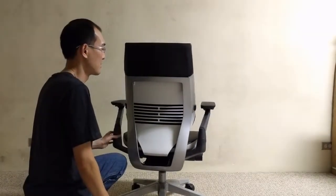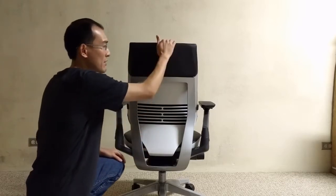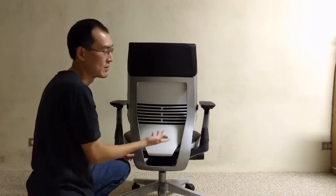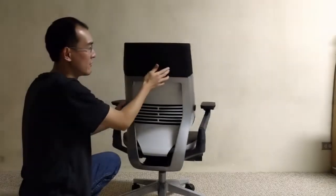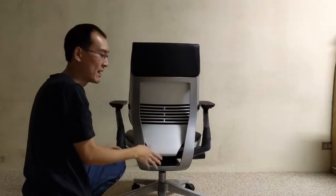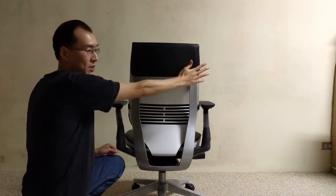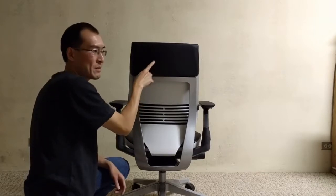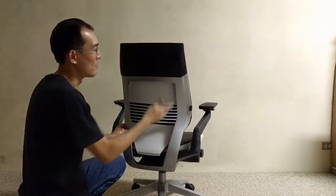Anyways, let's see. This part here is called a wrapped back. You can also get it in what's called a shell back. The difference is just that the upholstery gets wrapped over to the back. If you choose not to get the wrapped back, this plastic will just extend all the way up to the top, and you won't have this upholstery. This was a pretty cheap upgrade too, to have the wrapped back. I think it was only like $15 or something. So I guess it's up to you if you want to have this or not.